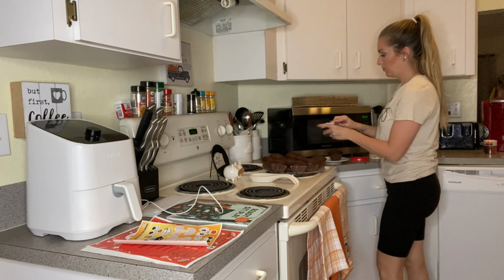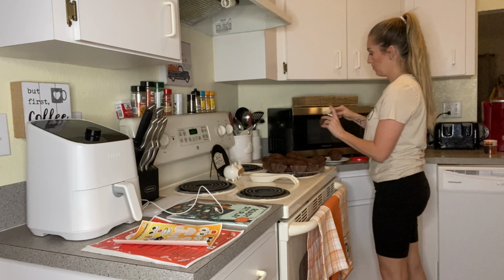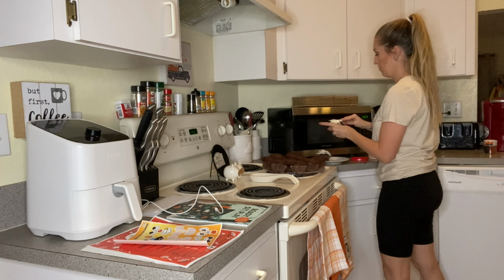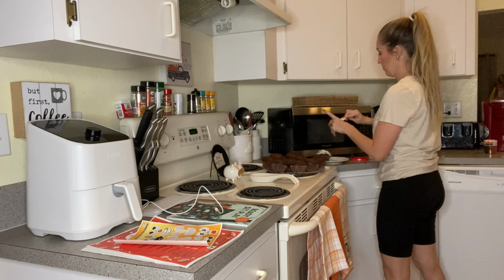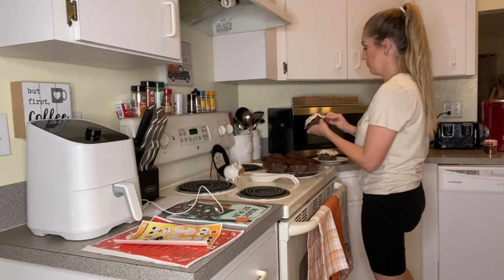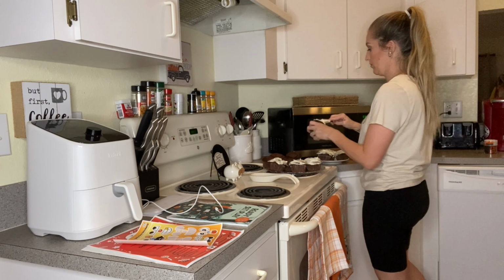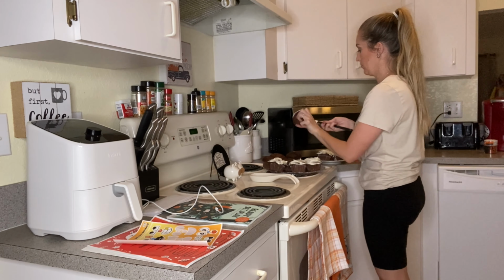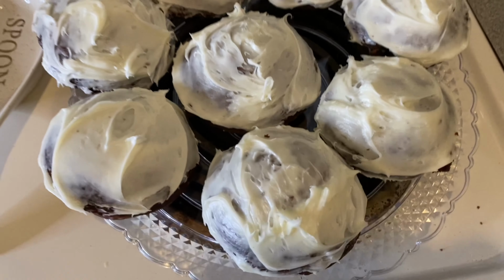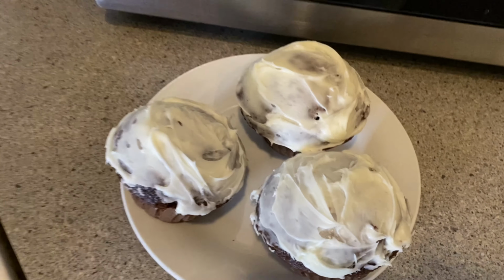So now I'm gonna go ahead and ice these. I did let them cool for probably 30 minutes before I put on the icing. And then I'm gonna go ahead and do the sprinkles. They're looking so good and they smell so good. Okay, so they are all iced. They look really good. I ran out of room on this tray, so I put a few on this plate, but I'm gonna go ahead and put sprinkles on them.